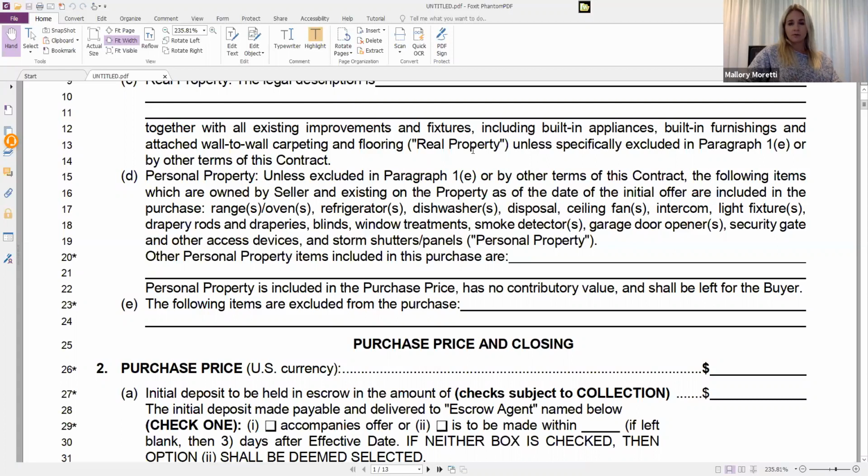They go through their walkthrough and say washer and dryer aren't there, or washer and dryer are there, and they were expecting it or they weren't expecting it. So make sure you're going through that personal property, putting what's included, putting what's excluded, and setting those expectations right at the beginning so that buyer and seller know either what they're getting or what they're supposed to be taking with them. All right, so moving down to where escrow agent is, number 2.